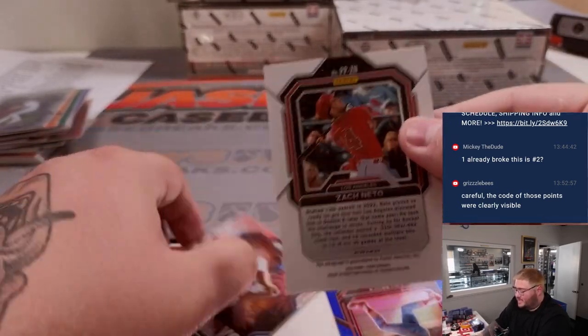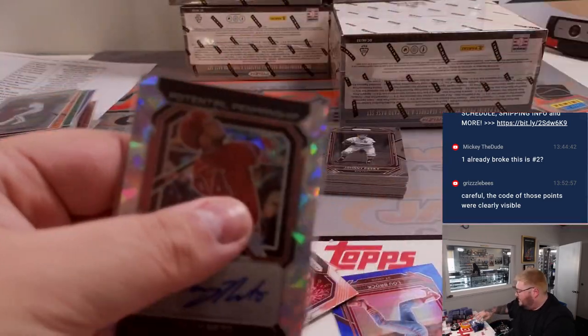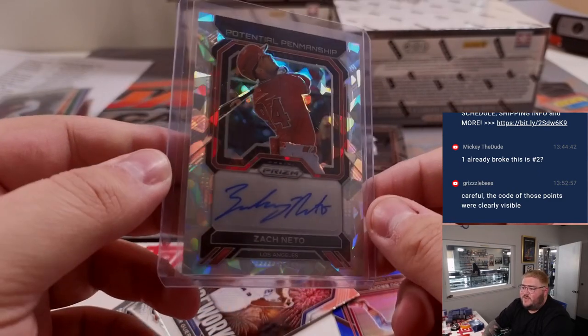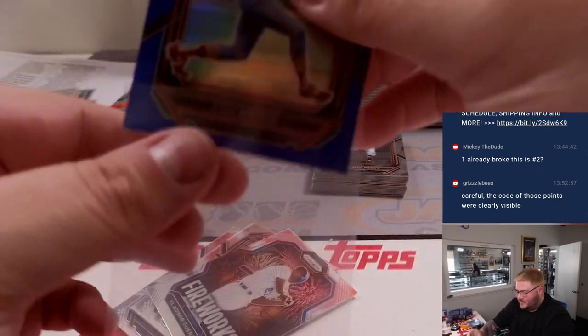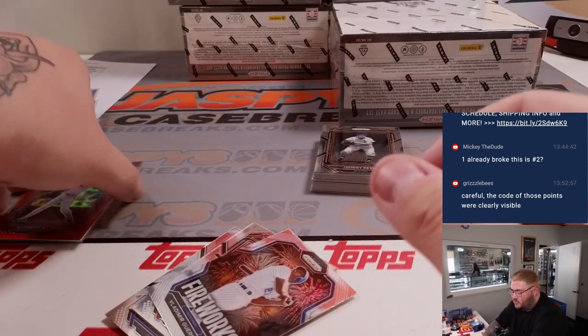Next auto going to be Zach Neto on the cracked ice. Having a nice rookie season for the Angels. They called him up kind of like, hey, we need you for a few games, and it turned out actually pretty good. So that's one for the Angels and Michael. 61 out of 149 on the Lou Brock.